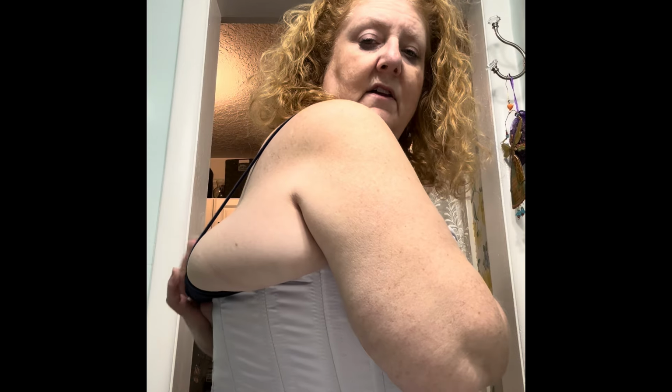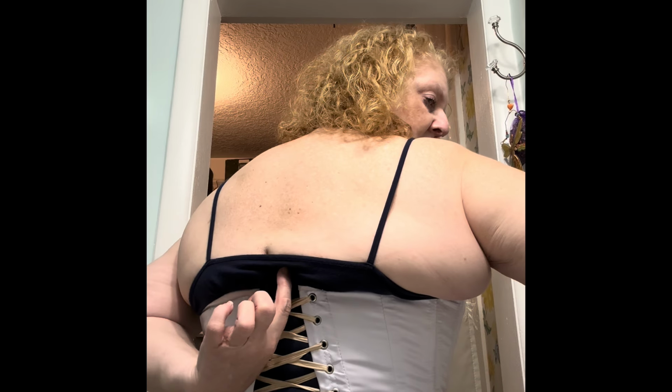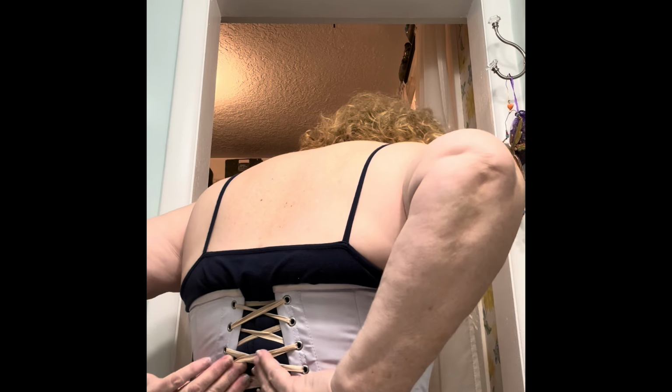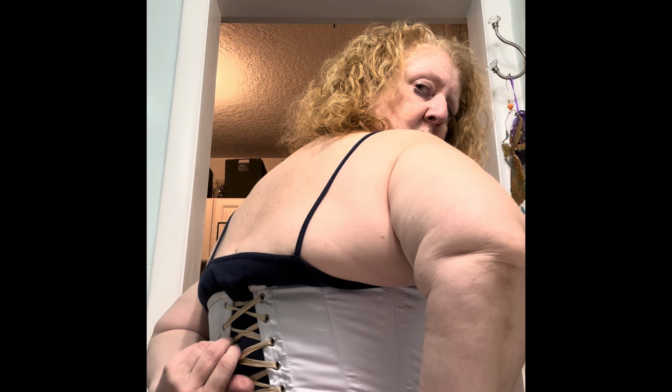And to be able to get the gap out of here, I have to tighten the back so much that I have all of this back bulge. So for me, I have to have more of a custom-made corset that will fit my body better. Also, when you're tightening your laces, you can see how narrow they are at the top and wide at the bottom. That is not the way you want to wear your corset. You want to have it more even.